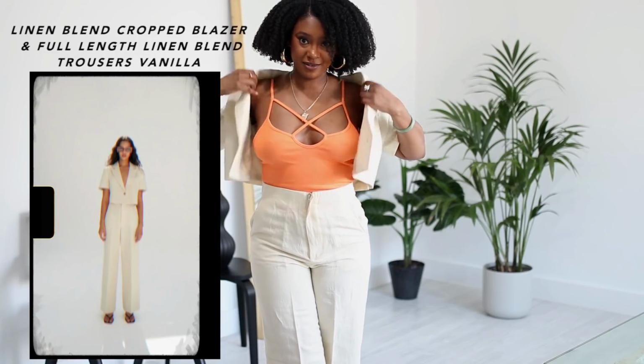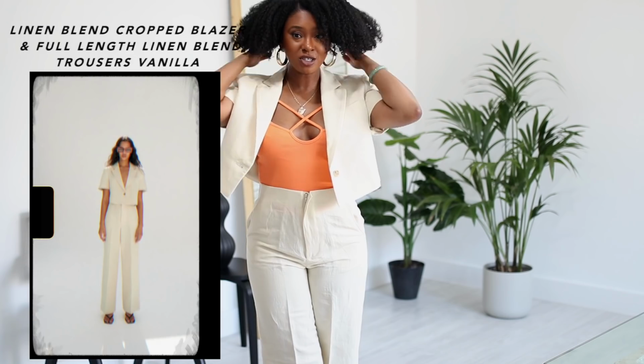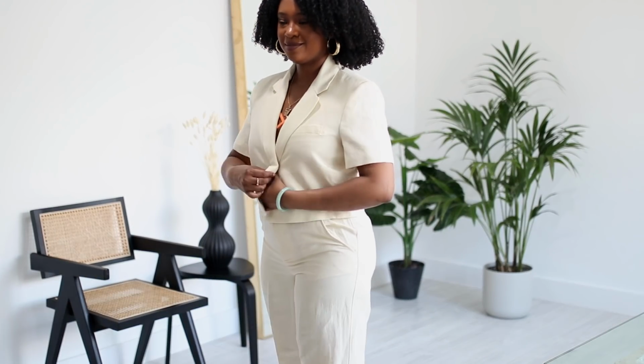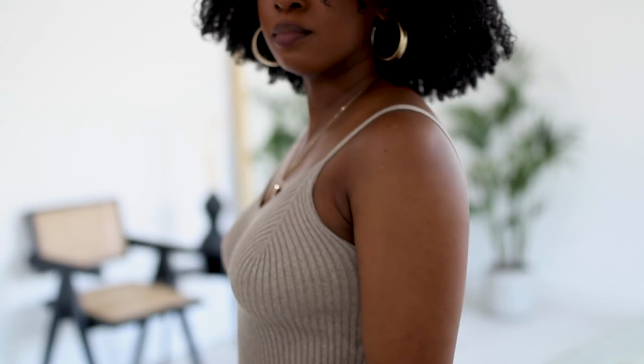Once again, the pants fit me amazingly. The waist was perfect. And then this cropped blazer, honey, okay, this cropped blazer once again was just giving me all the rich luxury. This whole look was just black girl luxury for me.